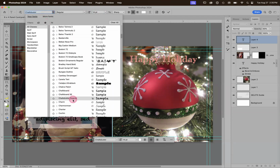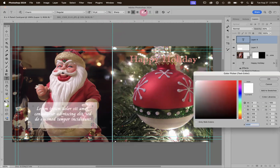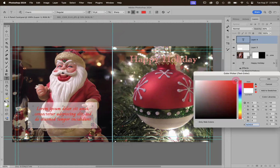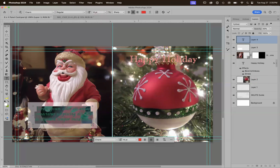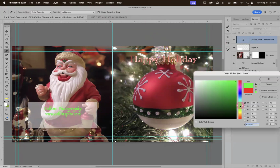It's an elegant look, but let's go with charm, see how that looks. And I'm going to change the font color to red. Collins Photography, www.collinsfoto.com. And you go, well, I don't know if I like that color. That's okay. We'll click on the color at the top, drop in a nice green.